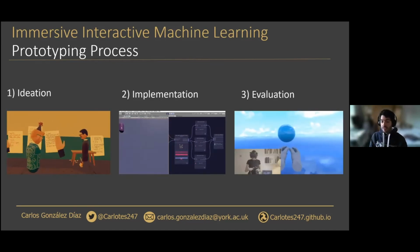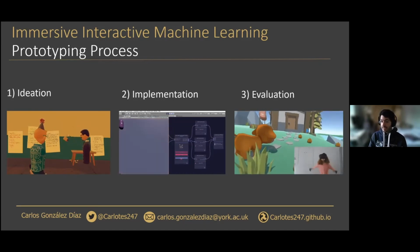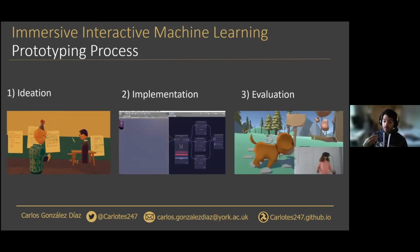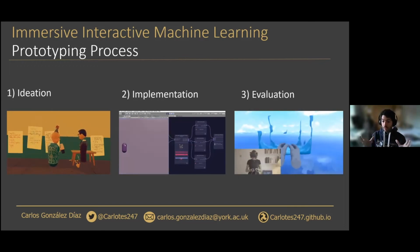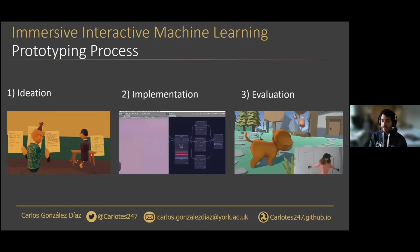Then the second stage, implementation. We ran a few workshops, and we are running more this summer in case you are also interested, if you want to spread the word. Basically we have a toolkit in Unity, and it's a visually scripted toolkit. You can prototype by example and train machine learning systems using an interactive workflow, and you can play with our technology and see what feels nice quickly.